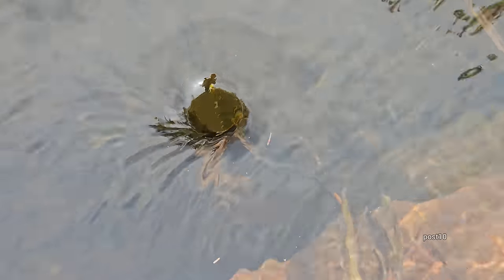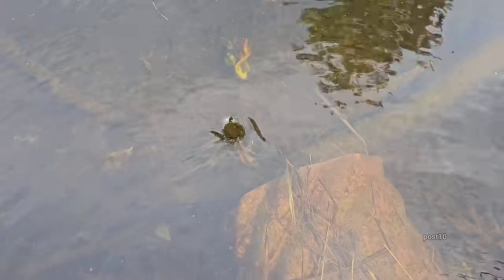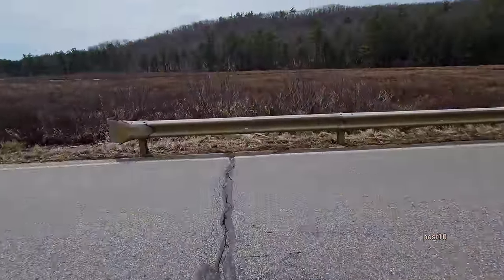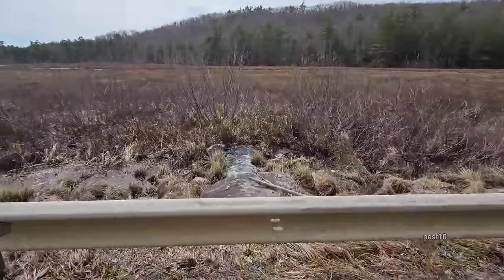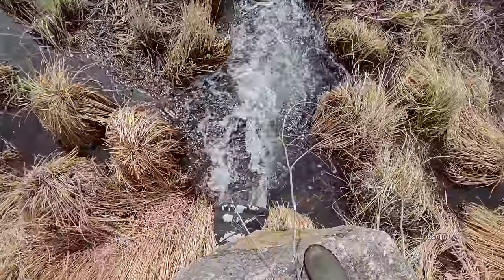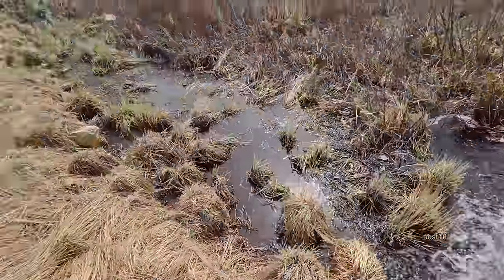Woo. That's a nice looking whirlpool. Now let's see how much it increased just by getting that little piece of debris out of there. Yeah, this is a great example. Just the smallest blockage and preventative maintenance can improve a ton.